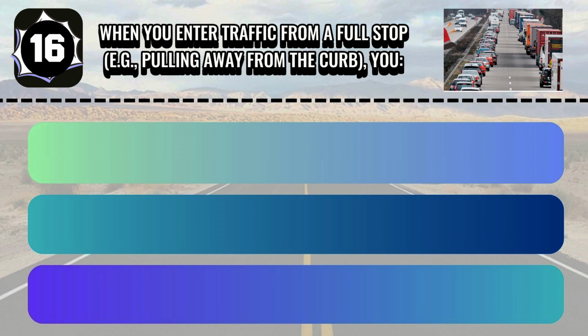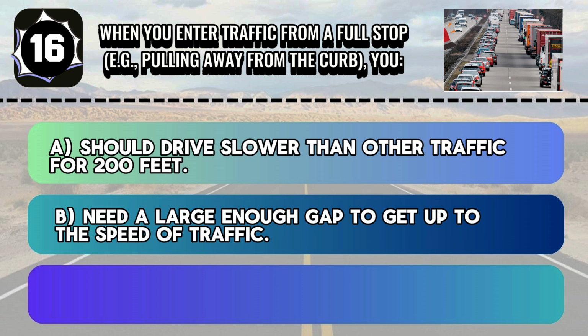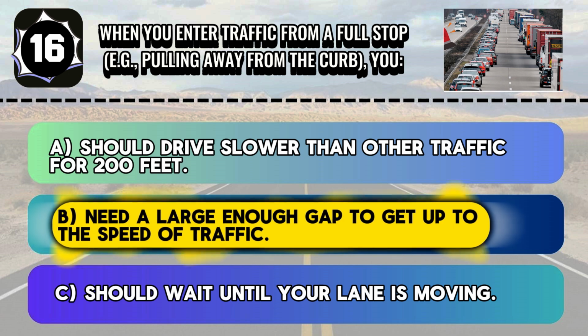When you enter traffic from a full stop, for example, pulling away from the curb, you: A. Should drive slower than other traffic for 200 feet. B. Need a large enough gap to get up to the speed of traffic. C. Should wait until your lane is moving. Correct answer, B. Need a large enough gap to get up to the speed of traffic.